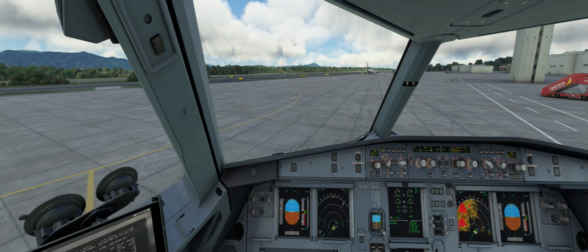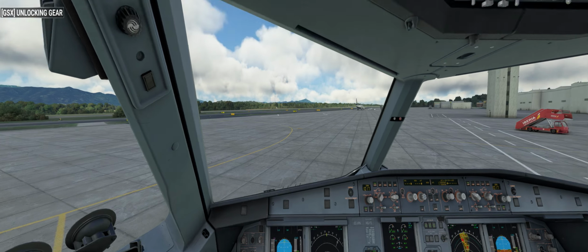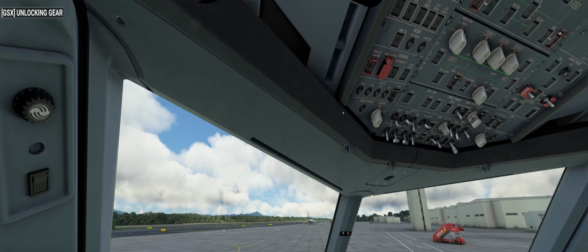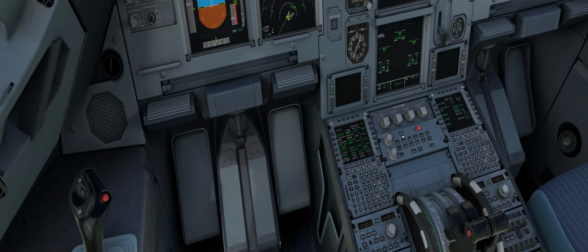Okay. Engine mode to normal. Engine 2's available. Got the terrain on the HD, first officer's HD today because there are some mountains about. Get the airport on. Looking here. Okay, so we'll APU bleed off. Master switch off. We'll do a flight controls check.